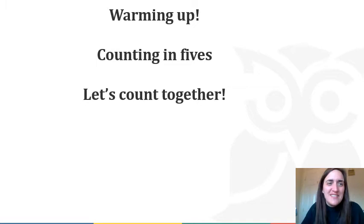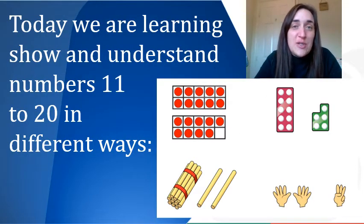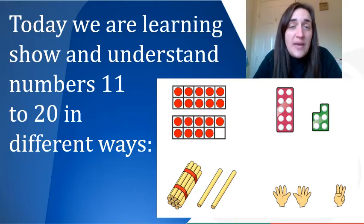Super counting in 5. Okay, boys and girls, so today we are going to be learning to show and understand numbers between 11 and 20 in different ways. So if you look onto your screen now, you can see a few different ways that we can have a look at showing these numbers. Some of them you will know, a couple might be new. So let's have a look first of all at those 10 frames. Point to the 10 frames on your screen.